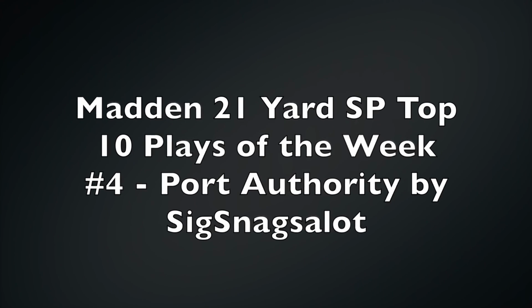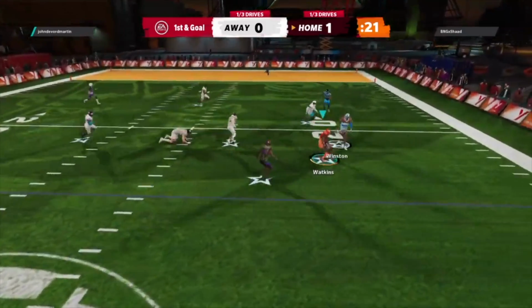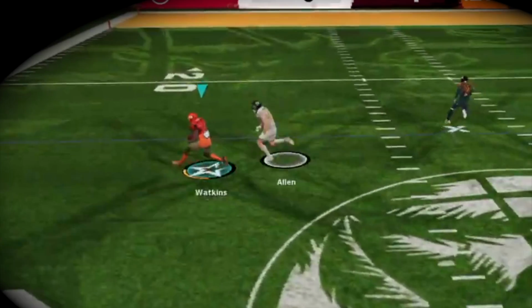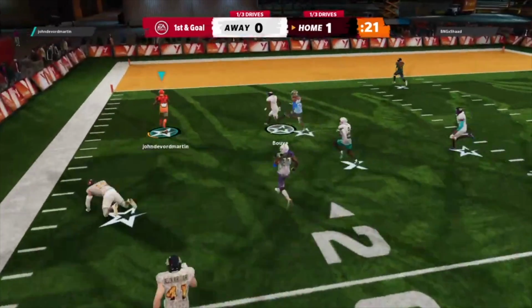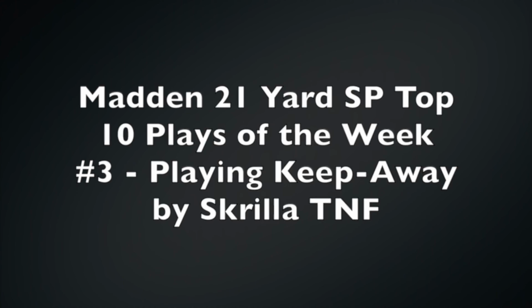As we go to play number 4, let's check out the Port Authority as we go back to the Miami Port. How beautiful is this playing field as Watkins and Godwin try to elude defenders. They're being swarmed, and eventually Watkins, woo, gets himself free, and that's Josh Allen, I believe, that face planted after that dead leg from Sammy Watkins. We're getting to play number 3.